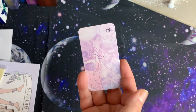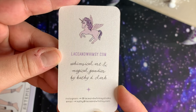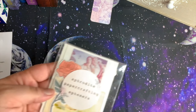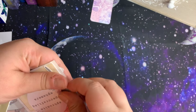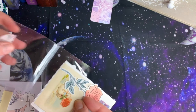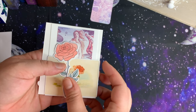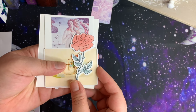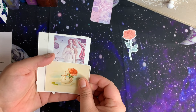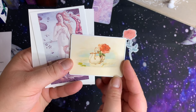So first thing, we've got the business card. Has all of her info on there. And then we have got the Aphrodite paper crafting ephemera. I absolutely love the mood boards that she comes up with. She shared all of the mood boards while she was creating the art for these Greek goddesses, and they are just gorgeous. So we've got this beautiful little peach colored rose and a vintage looking portrait of a swan with a rose.